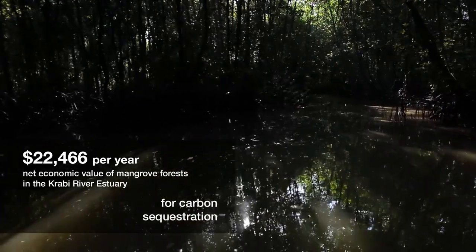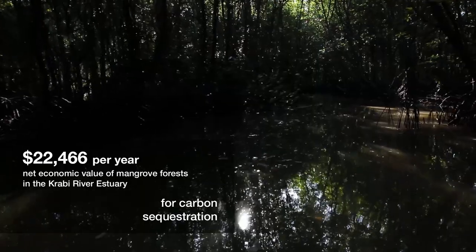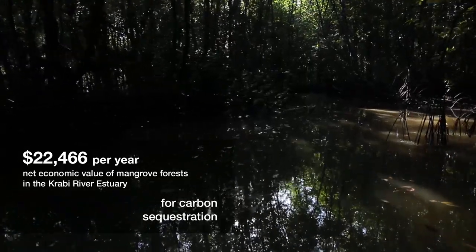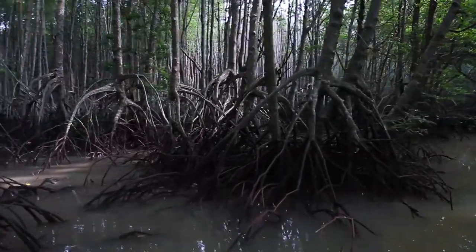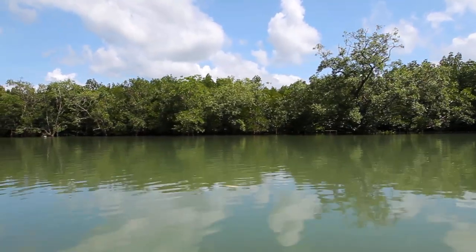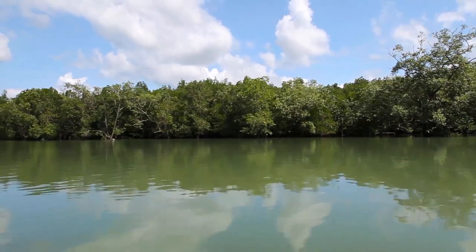Their organic-rich soils have the ability to sequester 3 to 5 times more carbon per hectare than tropical rainforests. They also protect coral reefs by trapping sediments and absorbing nutrients from the water, maintaining the health of our oceans.